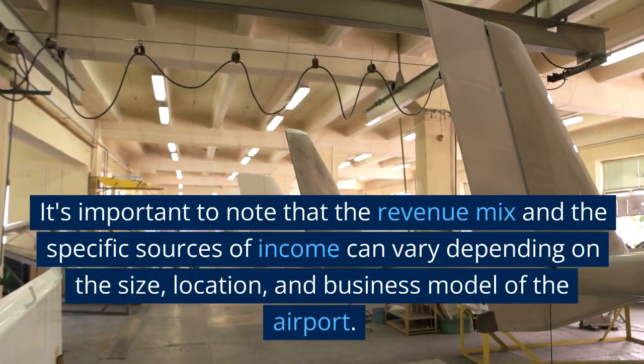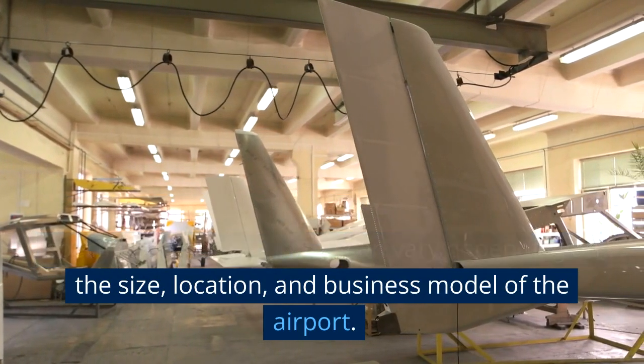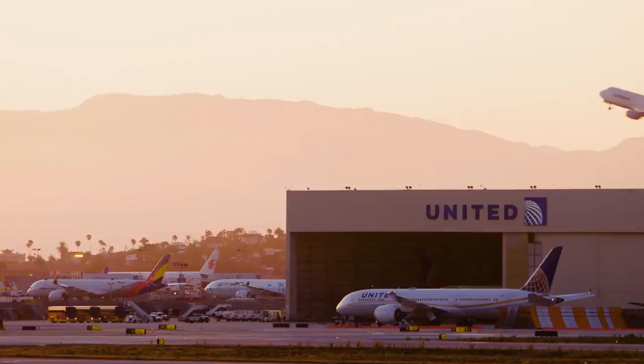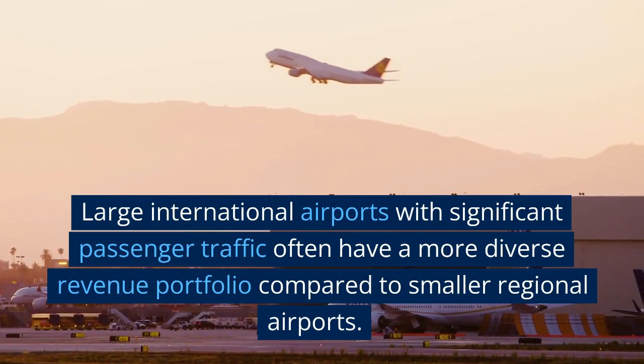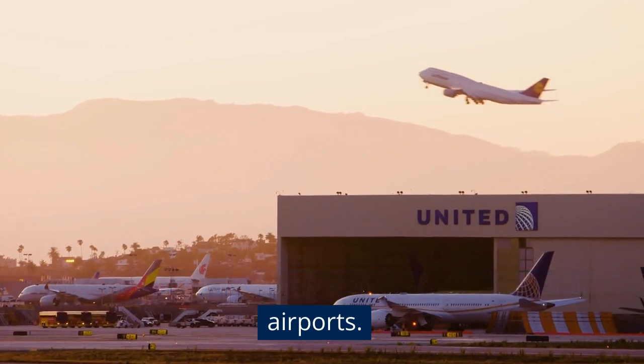It's important to note that the revenue mix and the specific sources of income can vary depending on the size, location, and business model of the airport. Large international airports with significant passenger traffic often have a more diverse revenue portfolio compared to smaller regional airports.